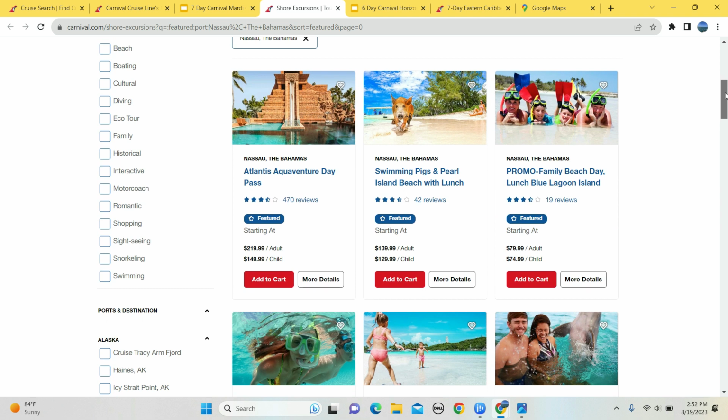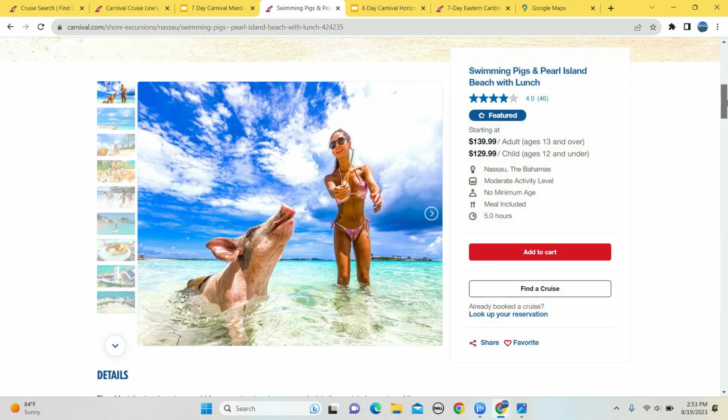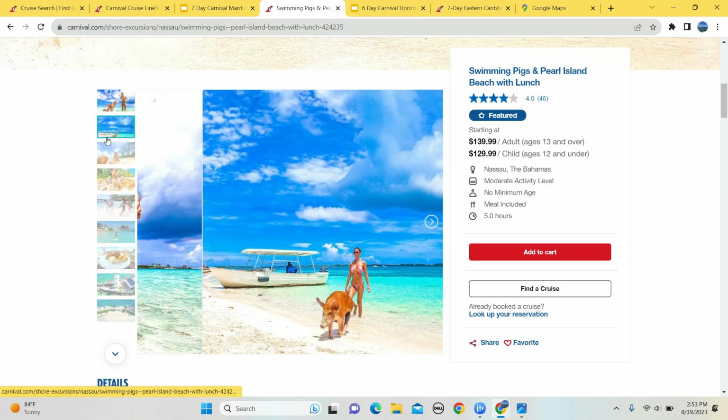Swimming with the pigs. Listen, I'm on Facebook, and people are always talking about swimming with the pigs, pros and cons. And the cool thing about coming here first is you can read the reviews. So I don't necessarily want to swim with pigs. I don't necessarily know that pigs want to swim, but it seems like they're having a lot of fun here. Here are some pictures of it.